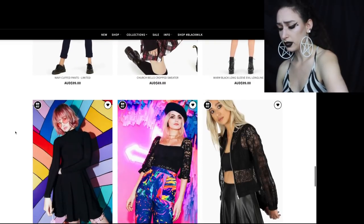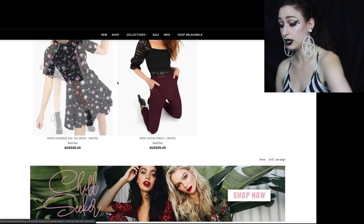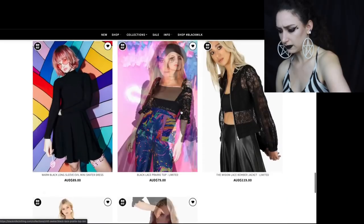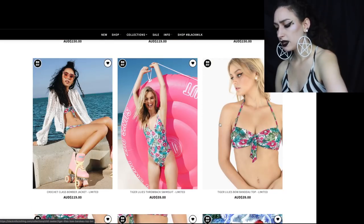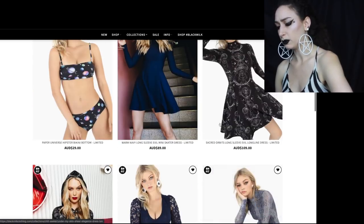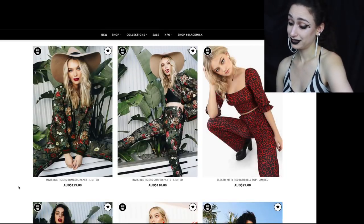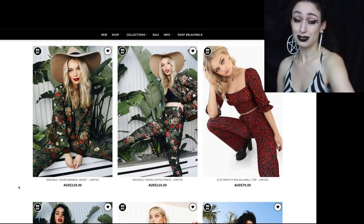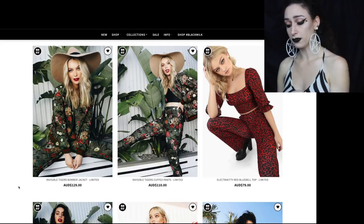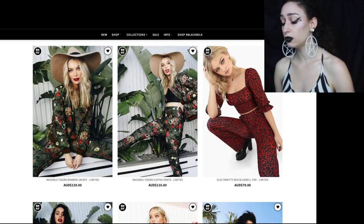I was just telling my best friend the other day, I'm scared of prints. Loud prints, vibrant prints scare me. Like, let me see if I can find an example. This doesn't scare me, the tiger lilies, this whole bathing suit thing. It's just a lot. I feel like I wouldn't be able to pull it off. This invisible tigers set, that's just too much. I like it because it's more of a darker, muted thing with a dark green, but that's a lot going on there. So no more Chill Seeker.